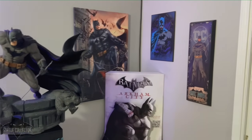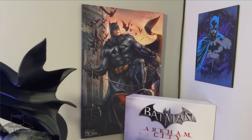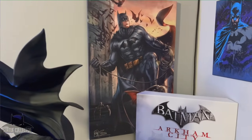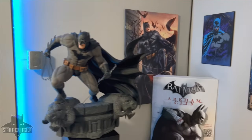And then over here, just some more Batman artwork. This one back here, this is a canvas from, I believe his name is Dominic Glover. And this canvas was actually based on this statue.